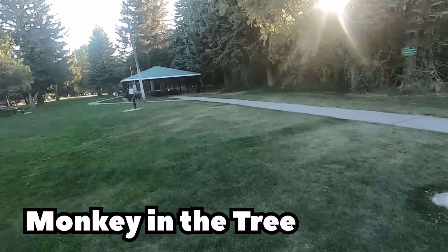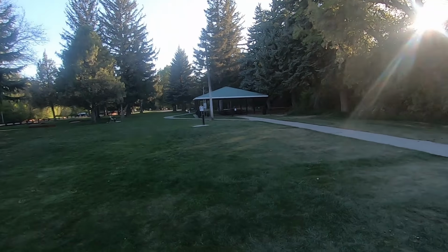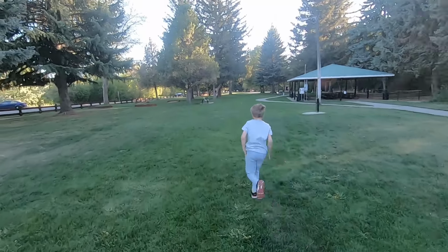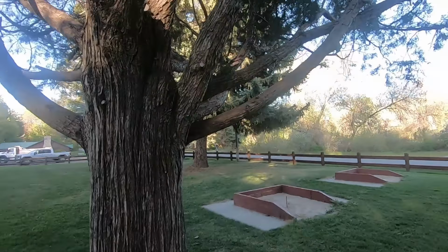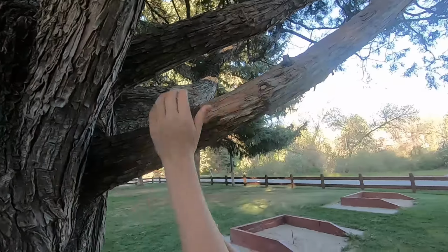Okay. We already did that. I know we already did it, but right there. Oh, let's go. We got to do it again, though. We didn't know there was a monkey in the tree when we did it before. So technically, we all have to get into this tree. Let's do this one, and we'll just hang from the branches. Ty, you hang from this one. Someone's been climbing in this tree, it's all worn out.